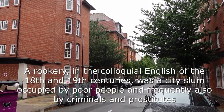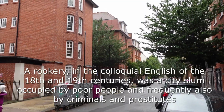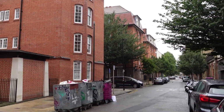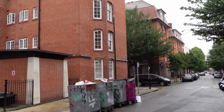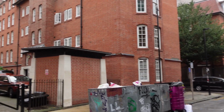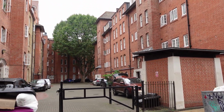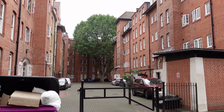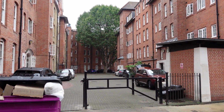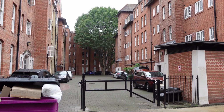So what is a rookery? A rookery, in the colloquial English of the 18th and 19th century, was a city slum occupied by poor people and frequently also by criminals and prostitutes. It's a term used quite frequently by some London social commentators when describing certain parts of our wonderful city.